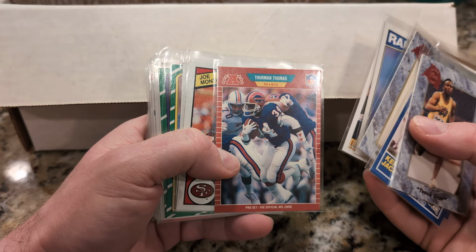Basically, what I got to do is go through all this stuff and just pull out the stars and the Hall of Famers, and then the rest of the crap I'll box up and maybe just give it away or something. I'll put this back here. And then give the key cards to my kid.